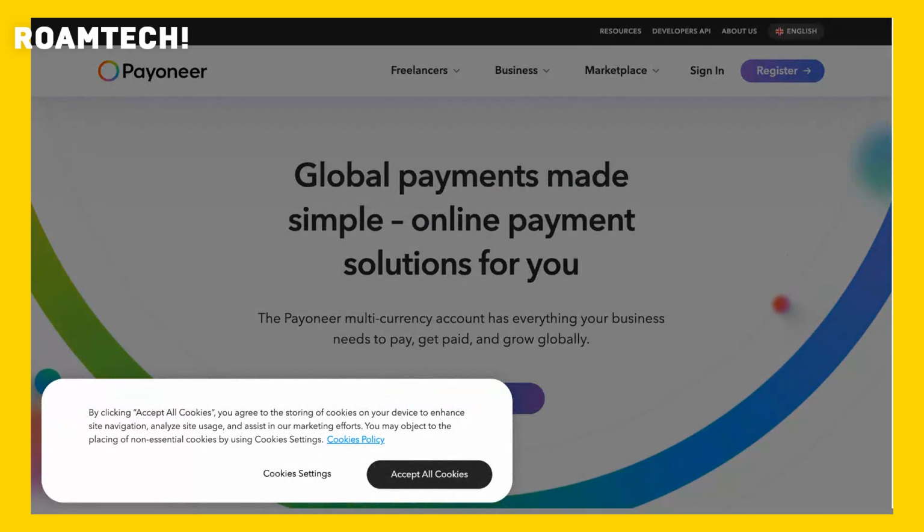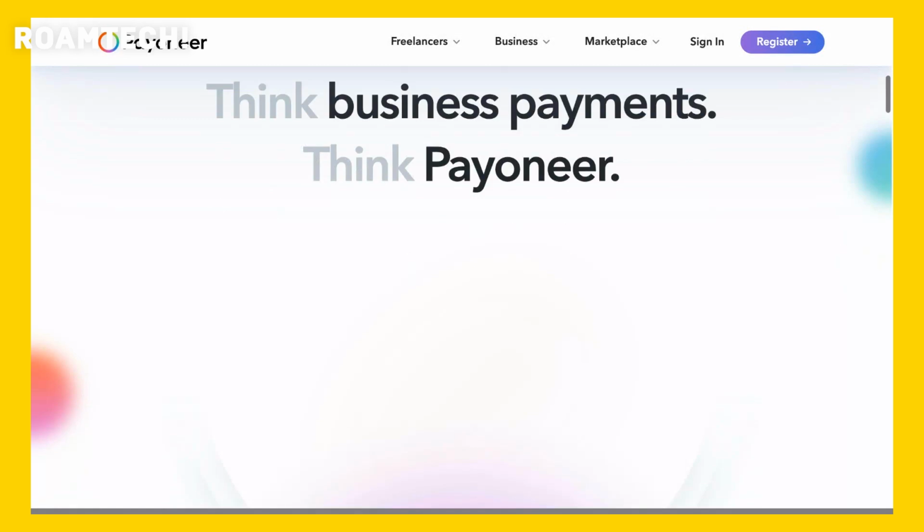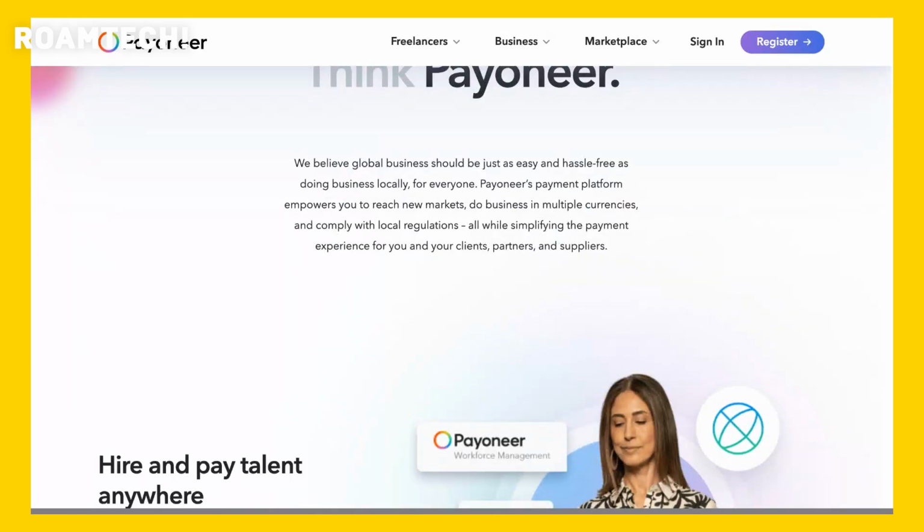Today, we're diving into Payoneer, a versatile platform that empowers businesses and freelancers to manage their international payments seamlessly. At www.payoneer.com, you'll discover a comprehensive suite of tools designed to simplify cross-border transactions, making receiving and sending money across the globe a breeze. Whether you're a small business owner dealing with international clients or a freelancer working remotely, Payoneer offers solutions tailored to your specific needs.